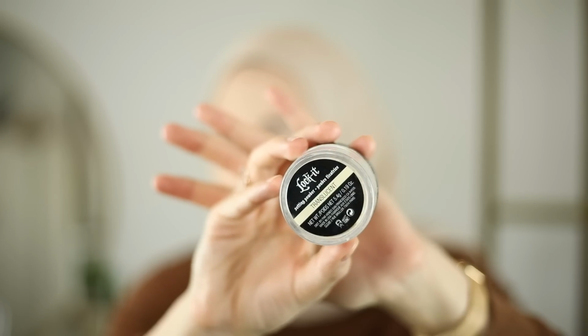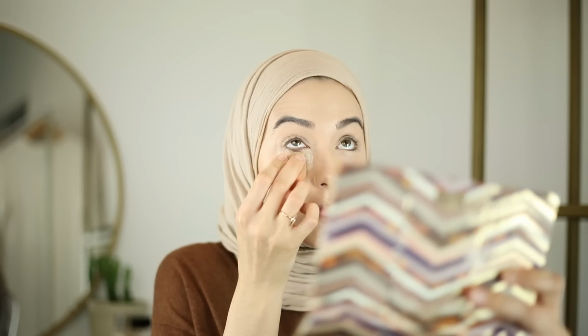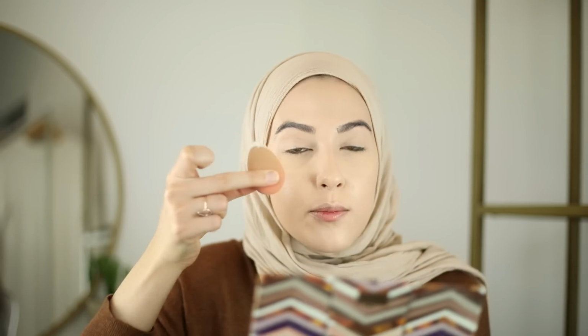Now that that's all blended out, I'm going to go in with the Kat Von D translucent powder, and I'm just going to use my same beauty blender, and I'm going to set underneath my eyes. You definitely want to make sure that there are no creases on your eyelids whenever you set them. So if any more form before you set the powder, definitely make sure to just blend those out before.